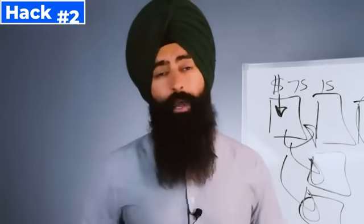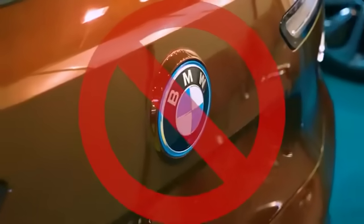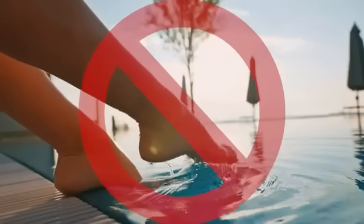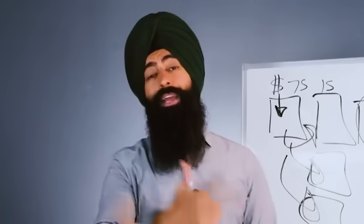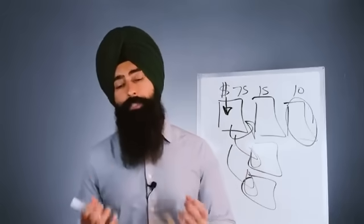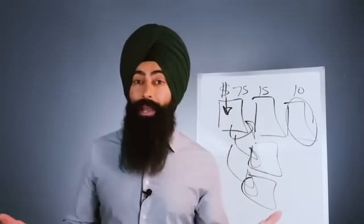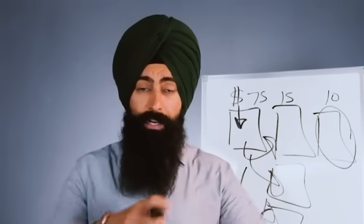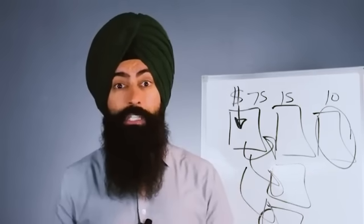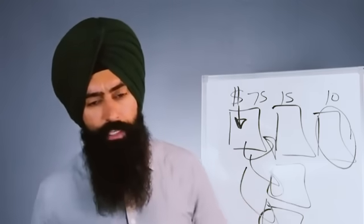The second hack if you want to become wealthy is avoid the shiny stuff: the BMWs, the Rolexes, and the timeshares. If you want to become wealthy, avoid these 3 things until you've actually achieved some wealth. I can't tell you how many times I've seen people making a lot of money just blow their money away because they need the nice car, they need the nice watch, and they need those fancy vacations before they've actually built any wealth.